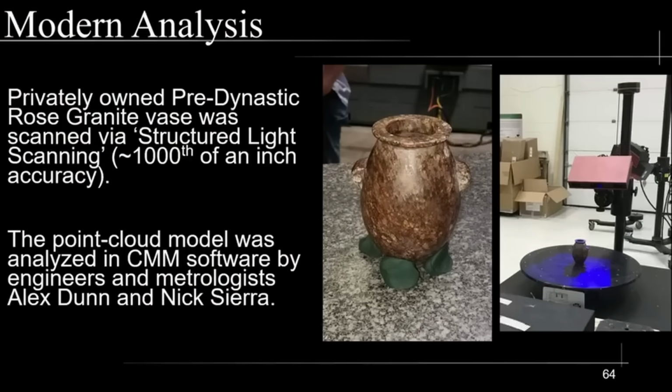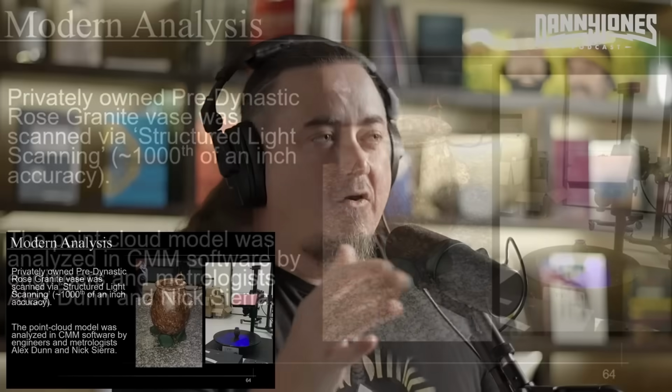So what's happened though since I talked to you last was that we've finally been able to take this analysis to a new level. We've finally been able to get our hands on a privately owned pre-dynastic rose granite vase and subject it to structured light scanning. This was the first step we've taken.